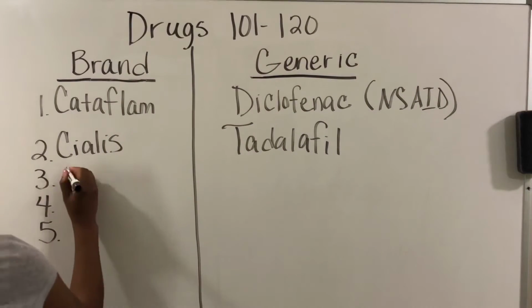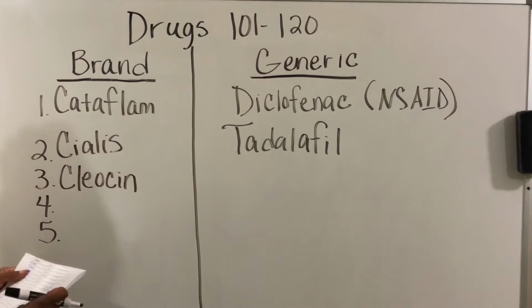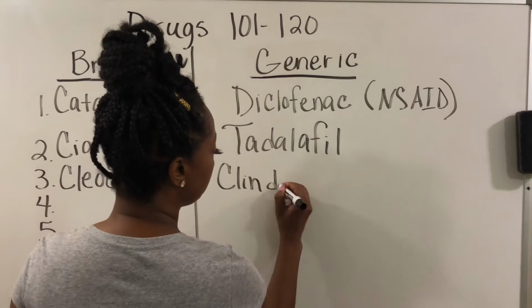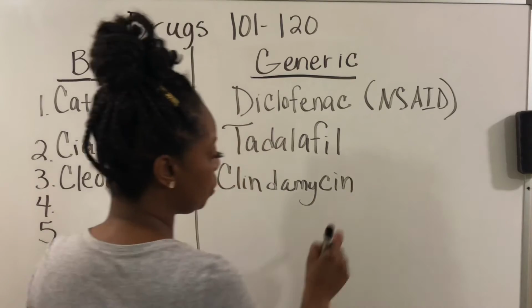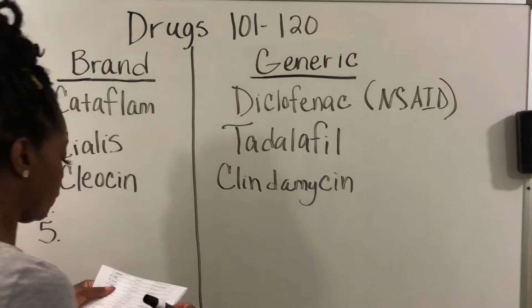All right, the next one is going to be Cleocin. Cleocin, that's the brand name. The generic name for Cleocin is clindamycin. Clindamycin, and that CIN kind of gives it away. That's an antibiotic, an antimicrobial, okay?